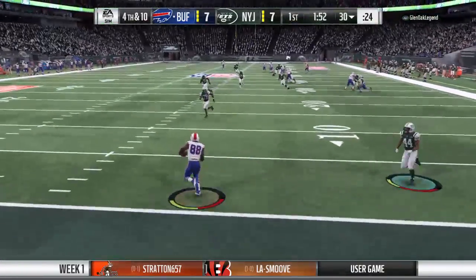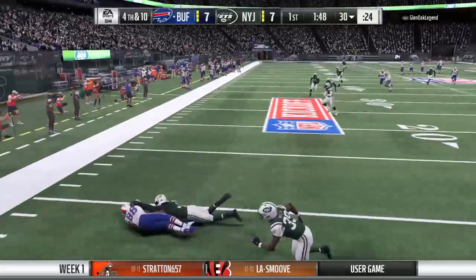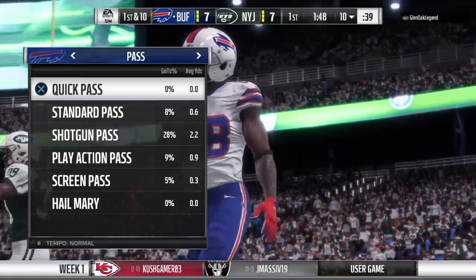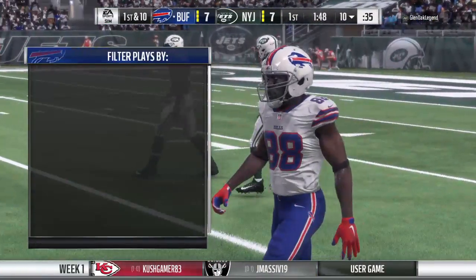Oh, boy, he fielded it right on the goal line. A big boot that time, 57 yards the official distance. And the Bills will be backed up to start the drive. They'll have it 1st and 10.